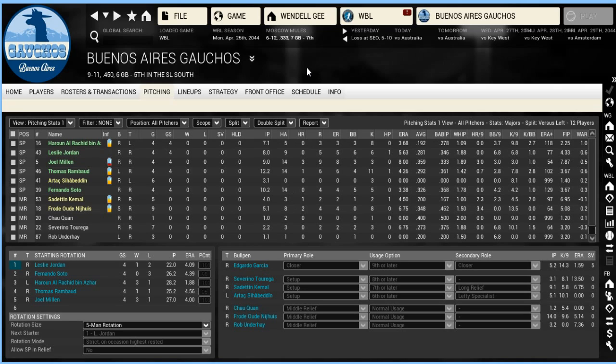Wild pitch, stolen base, sacrifice fly, passed ball. There you go. Unearned run.